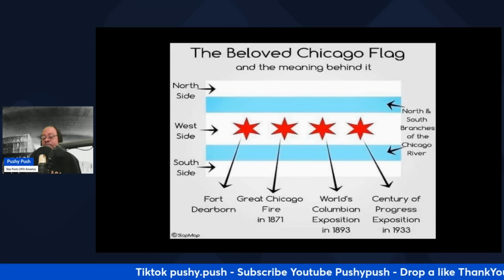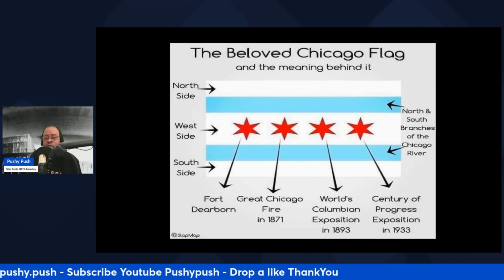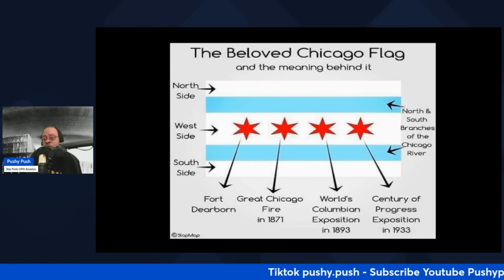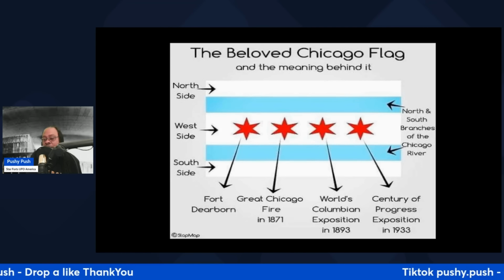And their map has some things that would make me question a little bit of history. So it says, "Beloved Chicago flag." And if you look down below, you see the four-star-point stars. And then you see Fort Dearborn. And then it says Great Chicago Fire in 1871. And then it says World Columbian Exposition in 1893. So we're going to look at those two right there.